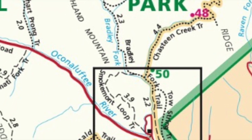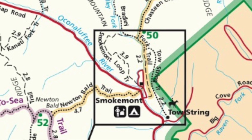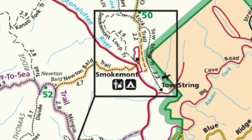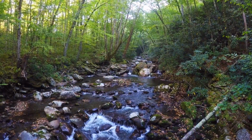And then after that, we've got like 4.7 to almost 5 miles straight up to Newton Bald, campsite 52, I think. Right now we're at about 3,000 elevation, and we've got to get up to 5,000. We're going to get started about 9 a.m. A little late, but oh well. Hopefully we'll have some views for you to see. We'll see you down the trail.